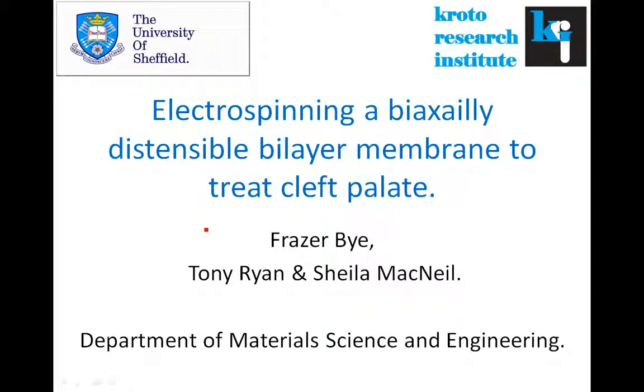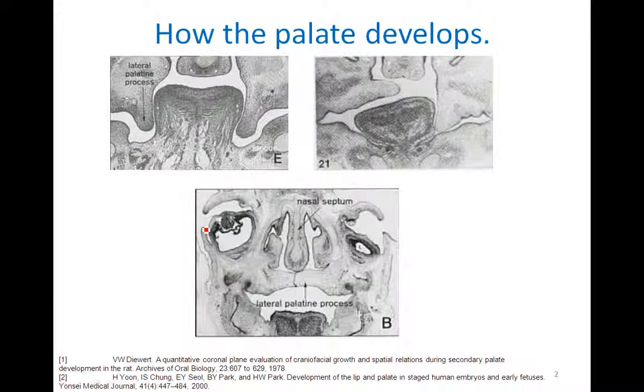Hello, my name is Fraser Bye, and I'm a PhD student trying to electrospin a biaxially distensible bilayer membrane for the treatment of cleft palate. The palate forms in the embryo as two palatine shelves that grow down either side of the embryonic tongue, and then at a sharp and well-defined time point they flip up to create the hard palate.